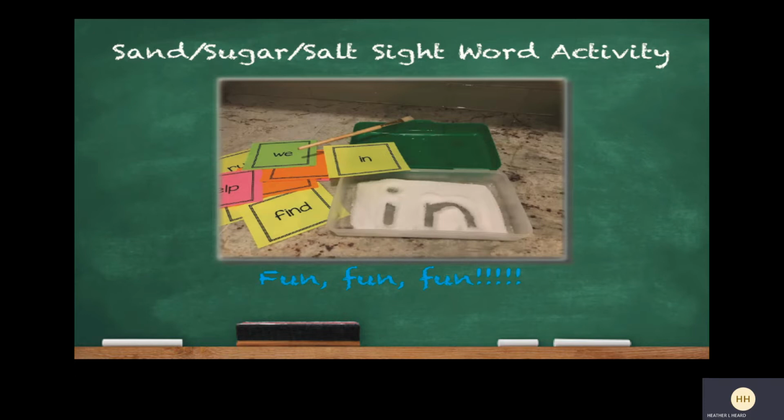Now, let me tell you something. You do not need very much sand, sugar, or salt. I'm telling you, you don't need a whole lot, but it is a lot of fun, fun, fun.